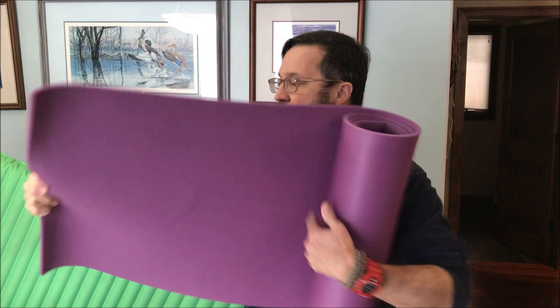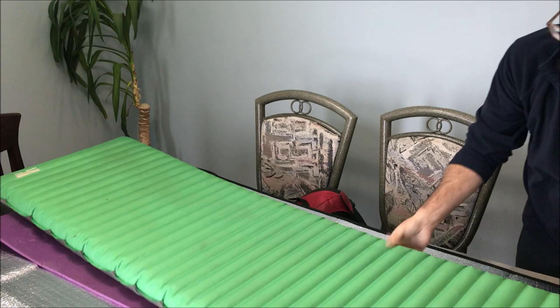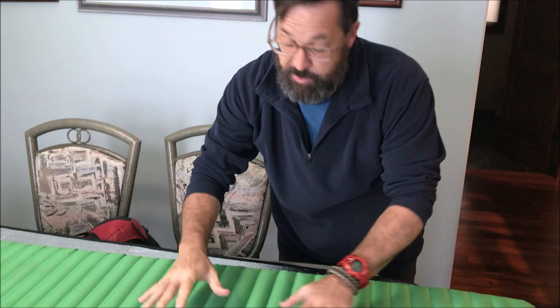And then after that, I take my closed cell foam mat like this, and I lay that out on my tent floor as well, just like that. And then on top, I put my Therm-a-Rest. So I've got pretty good insulation from the ground now. I mean, the mattress, air alone is a good insulator, and this mattress is about 2 inches.